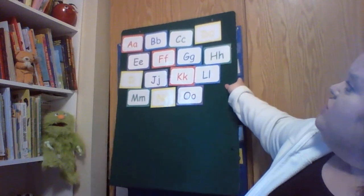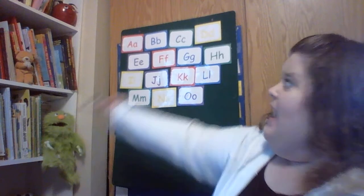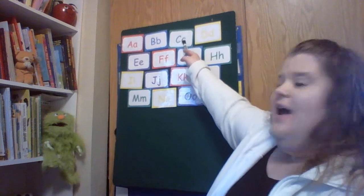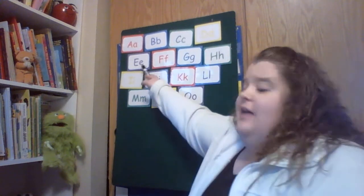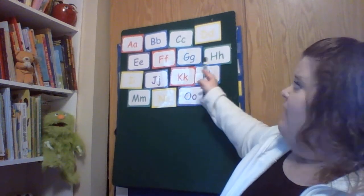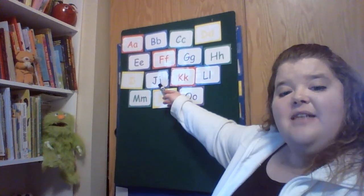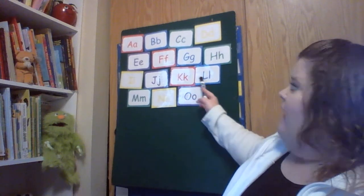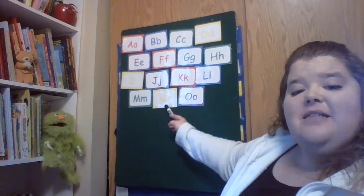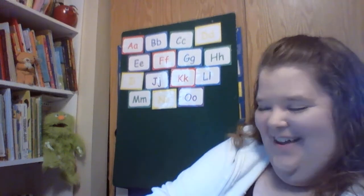We have gotten through so many letters. Look at that. Let's review their sounds, okay? The A says A, the B says B, the C says K, and the D says D. The E says E, the F says F, the G says G, and the H says H. The I says I, the J says J, the K says K, and the L says L. The M says M, the N says N, the O says O, and let's see what's next, okay?